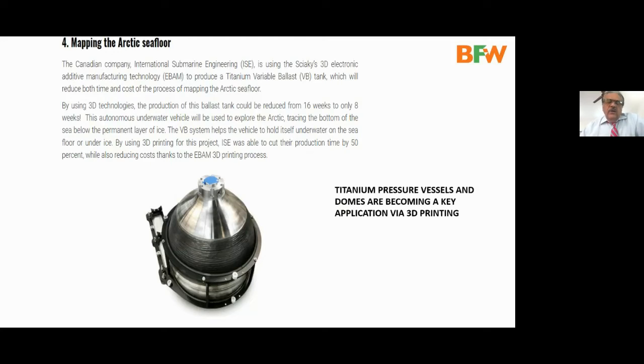$300,000 to $30,000, and the reduction in time 50% to 100%.